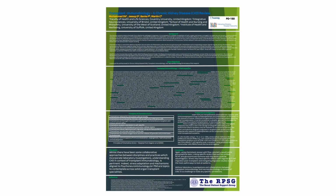In this research poster, there is a list of references that listeners can delve into. The research poster is accessible through the ResearchGate page, so listeners are welcome to go onto the RPSG ResearchGate page and access the research poster that way.